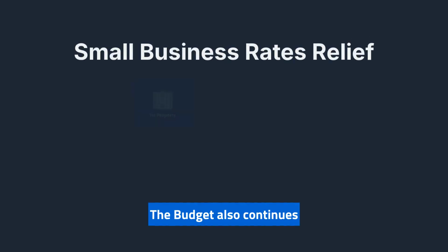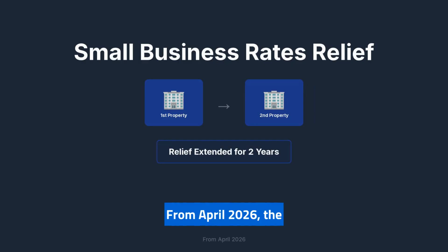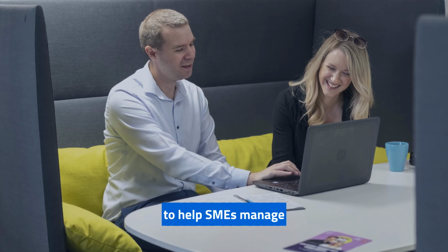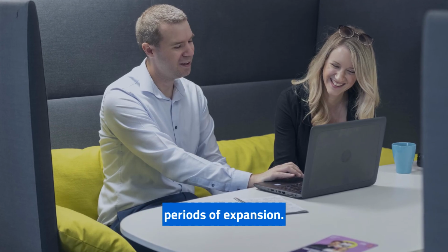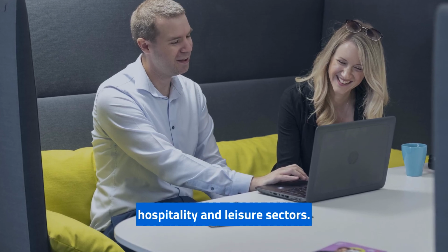The budget also continues to support businesses through the Small Business Rates Relief Scheme. From April 2026, the grace period for businesses expanding into a second property will be extended, allowing businesses to retain their relief for an additional 2 years. This measure is expected to help SMEs manage costs as they grow, offering more stability during periods of expansion. This will particularly help those in the retail, hospitality, and leisure sectors.